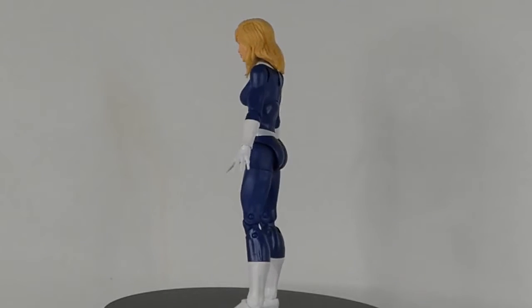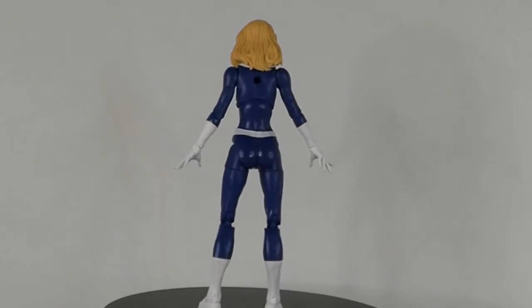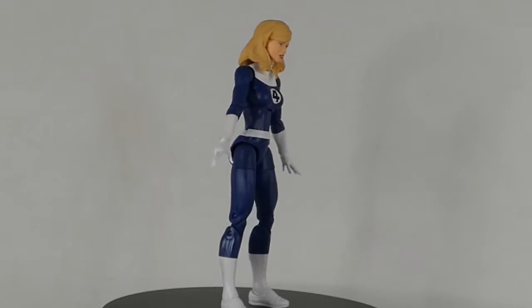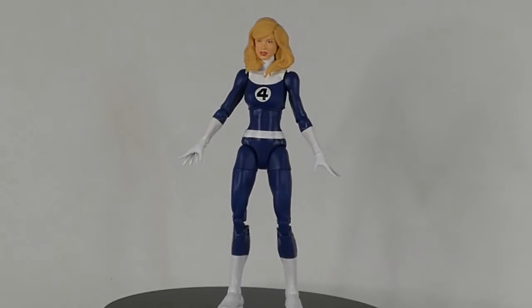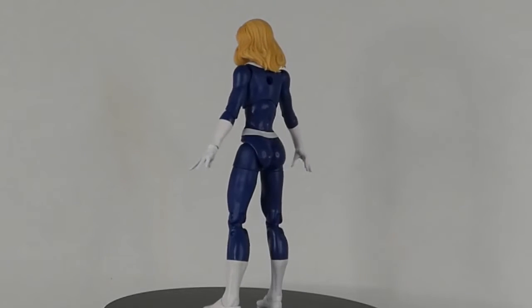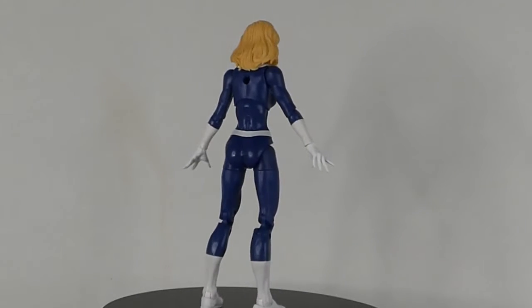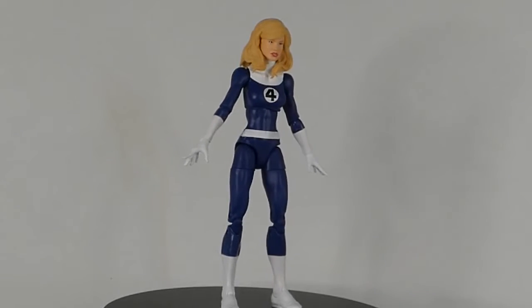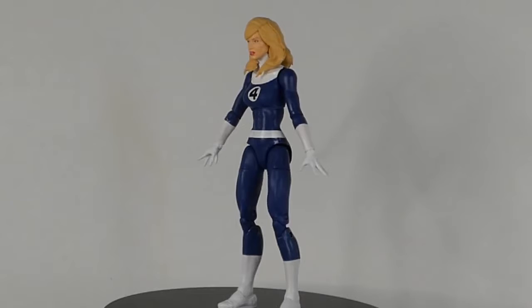Like they'll have the worst head sculpt in the world for Sue and a really great Reed, or the worst head sculpt in the world for Reed and finally get Sue right. But then the uniforms don't match if you buy the other. So it's like, oh, it's so frustrating. Because geek stuff is so frustrating. So, this Sue, not the greatest head sculpt in the world.